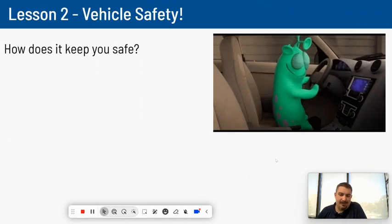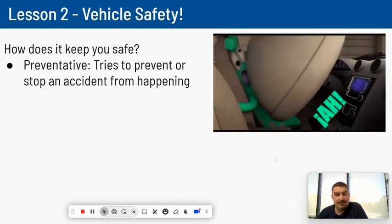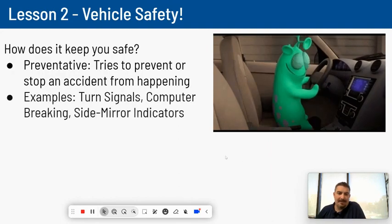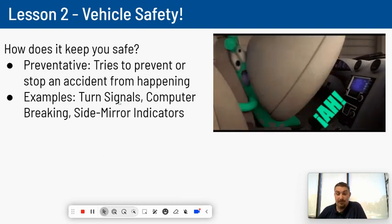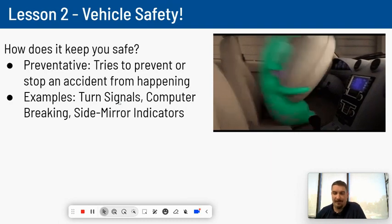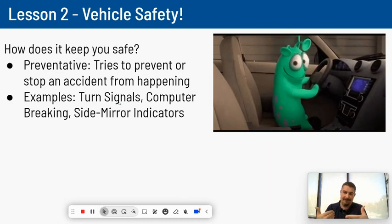Okay, and we can think of this in how it keeps you safe across two different ways. One is preventative. It can prevent or stop an accident from happening at all. Some examples are the turn signals, right, where you signal that you're going to be changing lanes or making a turn so other cars hopefully don't hit you. If your car is one of the fancy new ones, it has computer braking where it notices you're getting too close to the car in front of you and it hits the brakes for you. That prevents you from hitting a car, right?